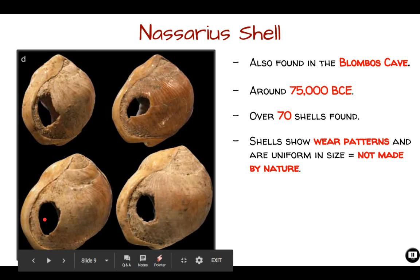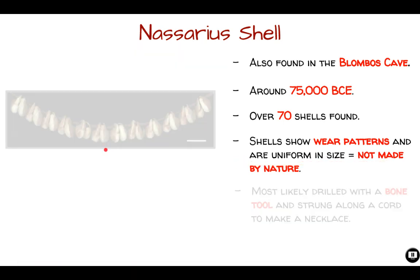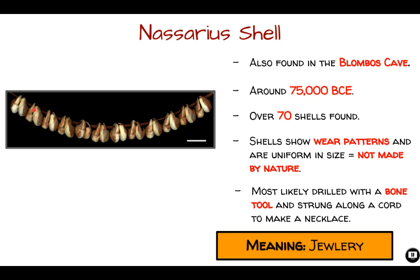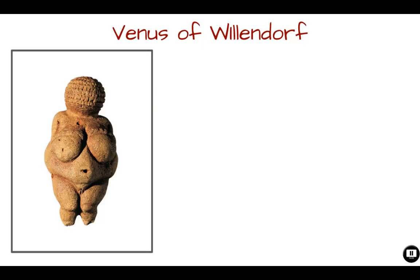Because of these items, we know it was not made by nature. We know these shells were purposely drilled by humans, and they were most likely strung up through a piece of cordage like this that you see here and made into a necklace. So the meaning behind the Nassarius shells is that they were most likely used for jewelry.